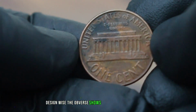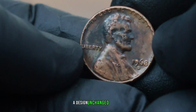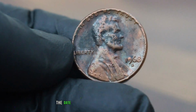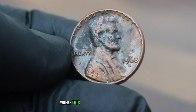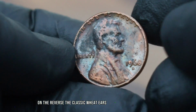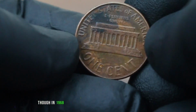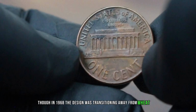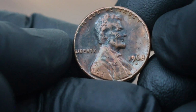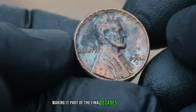Design-wise, the obverse shows Lincoln's right-facing bust, designed by Victor David Brenner, a design unchanged since 1909, except for slight modifications over the years. The date and mint mark are on the lower right, where this coin's error is most prominent. On the reverse, the classic wheat ears, designed by Brenner as well, flank the denomination and the mottos, though in 1968 the design was transitioning away from wheat ears to the Lincoln Memorial reverse, which officially started in 1959. This coin features the Lincoln Memorial on the reverse, making it part of the final decades of that classic Lincoln cent design era.